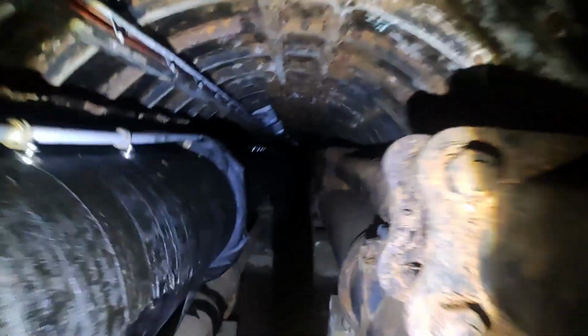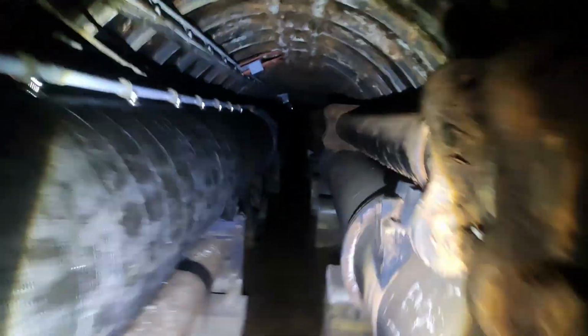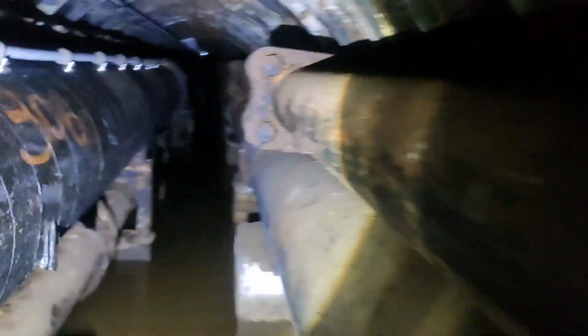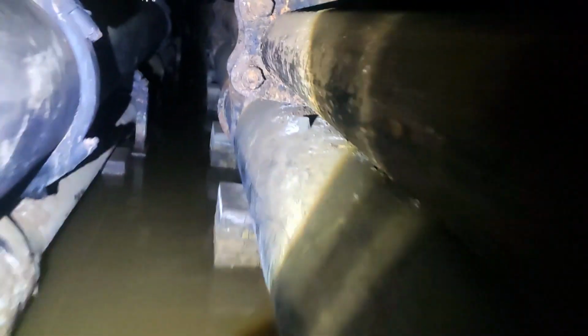Now the pipe work is getting closer and closer together, so we're getting tighter and tighter as we go further on. But it feels like it is anyway. Now we're back at water again, so let's keep walking. That's just the reflection of my torch. Oh, it's getting quite deep now. Oh, it gets deeper and deeper. And deeper.